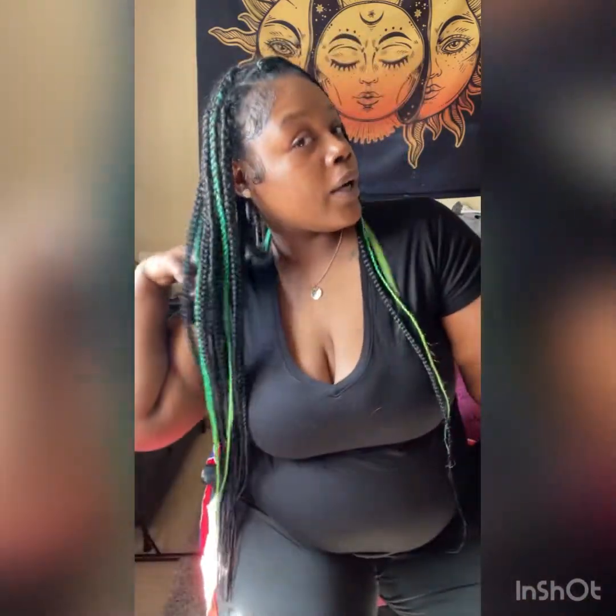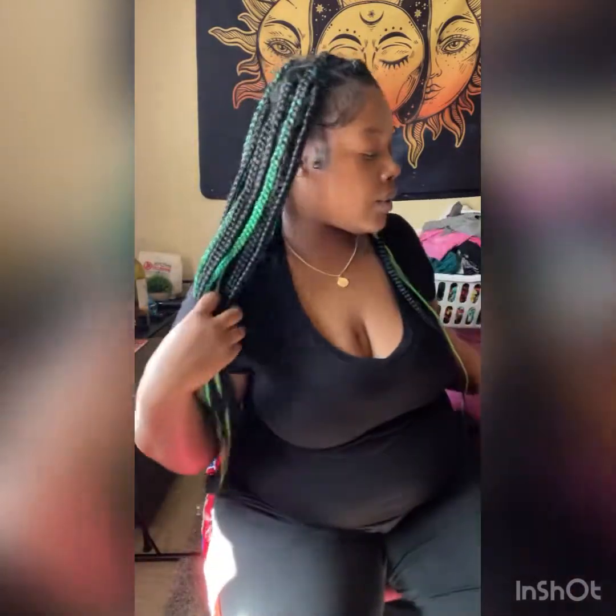So this outfit that I have on right now is some Champion joggers and just a regular little t-shirt from Walmart. You guys get into the green here for St. Patrick's Day or whatever. I made sure the baby hairs was laid. So yeah, let's go ahead and get into outfit number one.